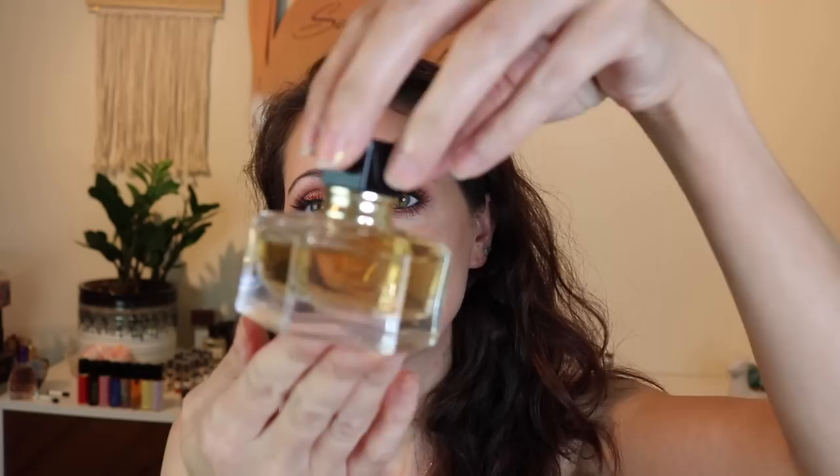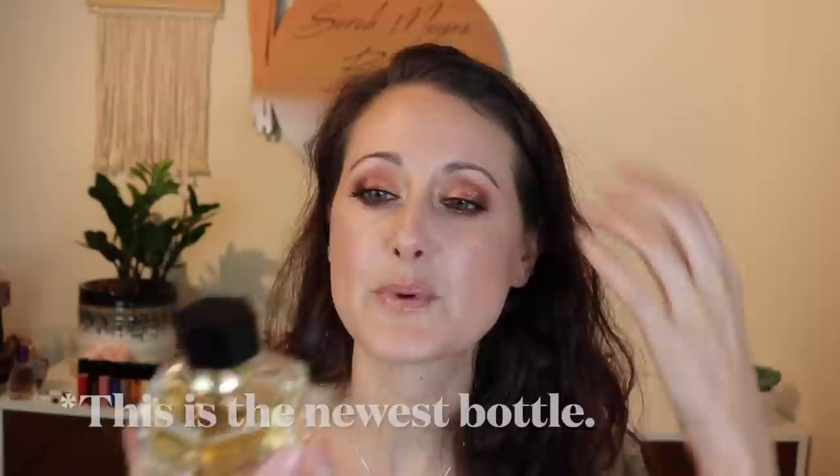I have been keeping my eye out for a bottle for a while now, and this one came up for a really, really good price. So I went ahead and grabbed it. I love the bottle too. I think the bottle is really, really pretty. I love the black lid and just the shape of the bottle. It's just beautiful. So anyways, that is Gucci Flora, the Eau de Parfum formulation.